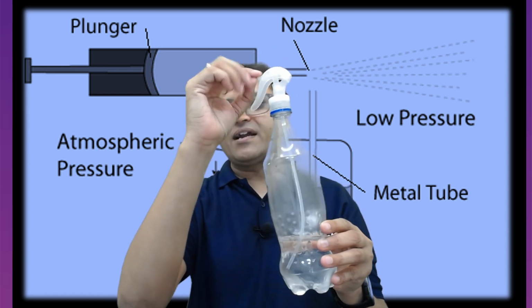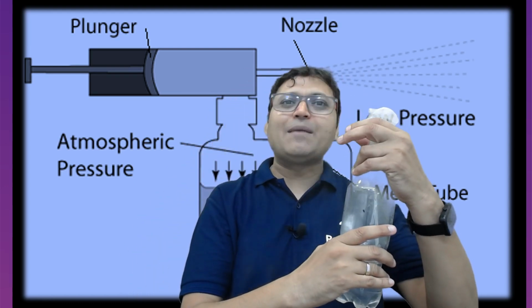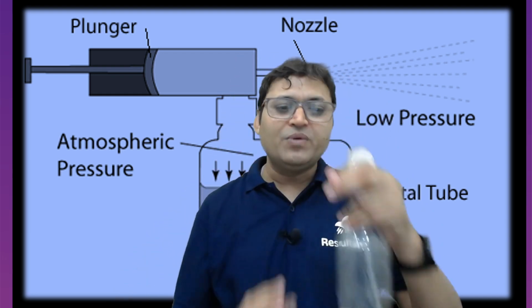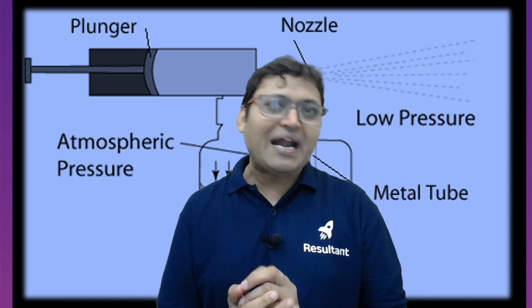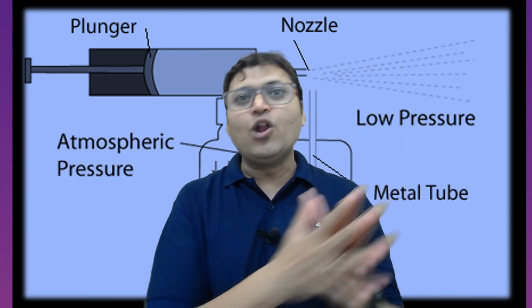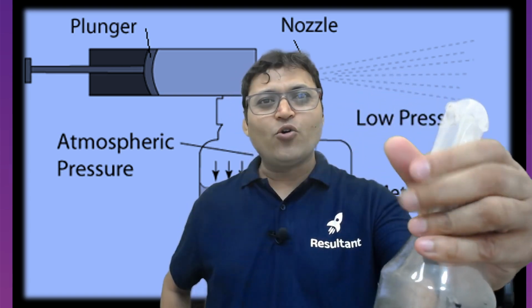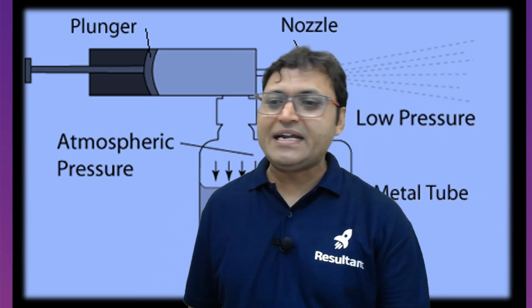Once it comes out at the tip of the tube, because of the force exerted by the plunger and the high velocity of air, the liquid coming out of the tube splits or breaks into tiny minute particles, and they start moving with high velocity along with the air. That is how the liquid coming out of the tube moves with a higher velocity. I hope you can observe it. This is how the hand operated spray works.